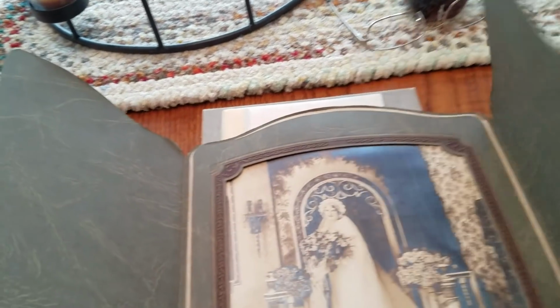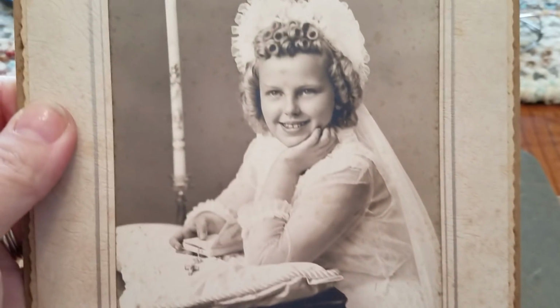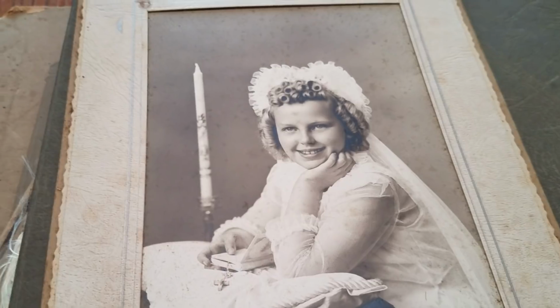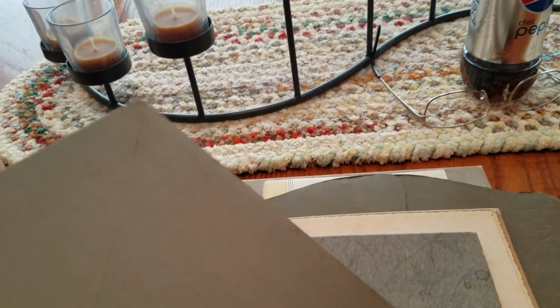There's several wedding ones in here that are just gorgeous. Oh, look at that. Isn't that beautiful? Look at her earrings. So that's very pretty. Here's probably another First Communion. Look at those curls. Awesome. Yeah, it says My First Communion. Wow. I'm such a Sherlock Holmes, aren't I? This is probably another First Communion. So cute. I believe this is another. Oh yeah, this is an older wedding one here.